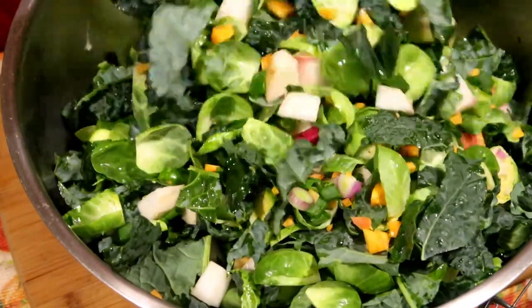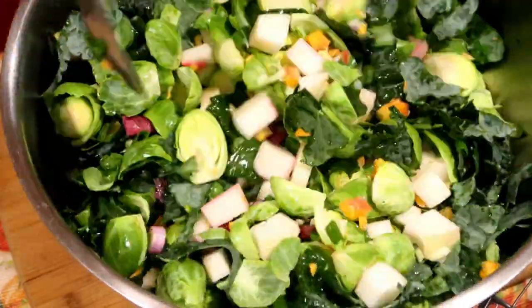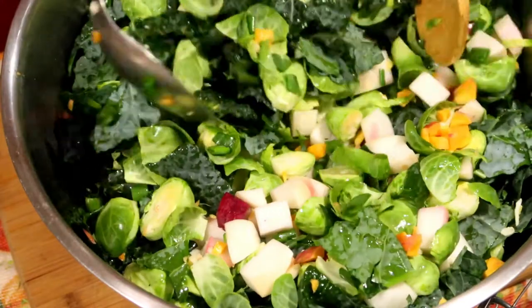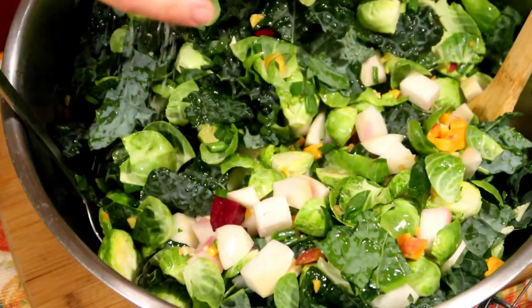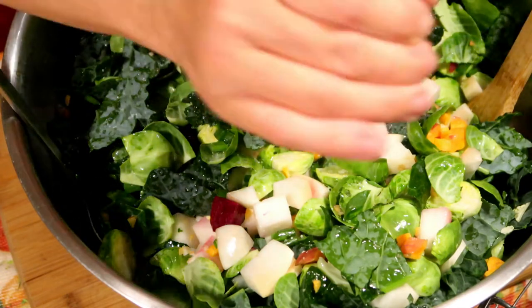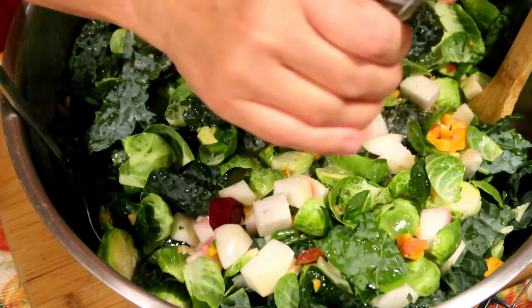A little bit of oil, you guys. And look at all those flavors and colors in this dish. It's gonna be fabulous. Salt, for sure. And pepper, fresh ground pepper.